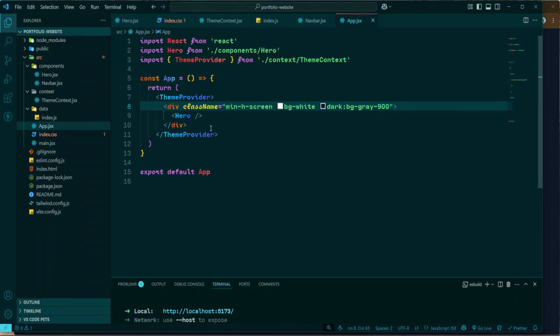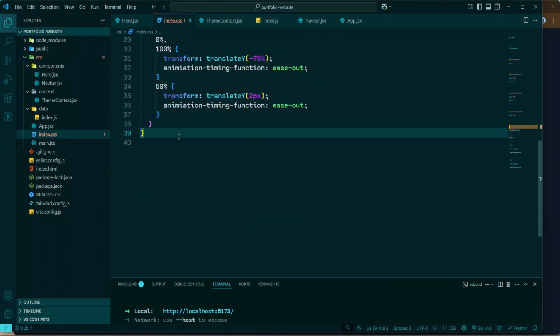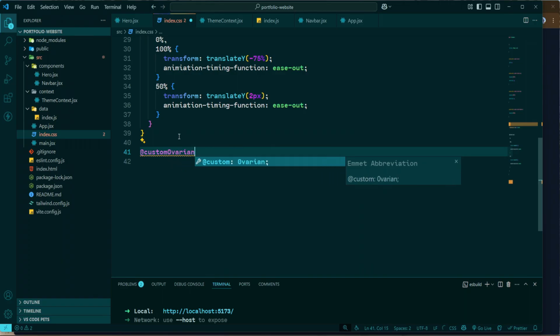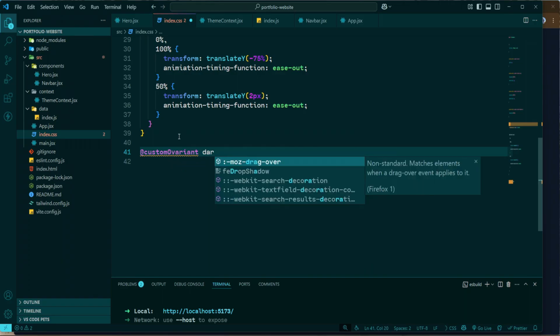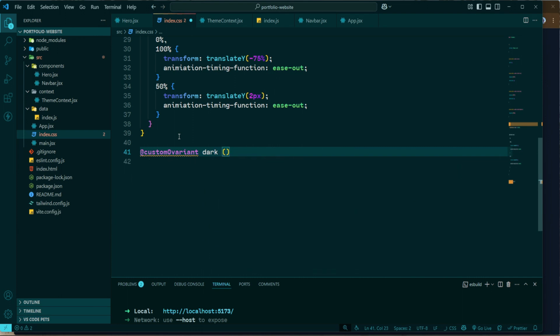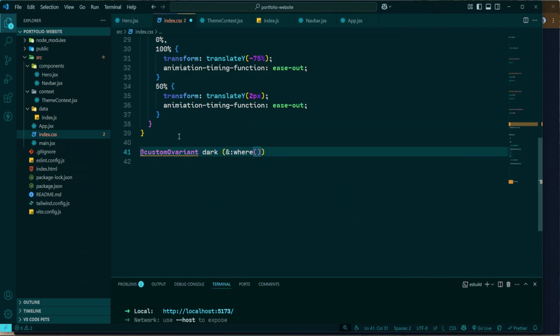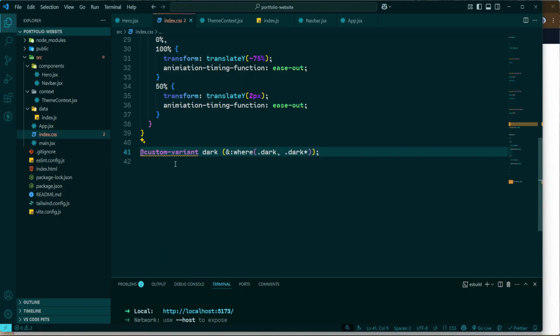To enable Tailwind's dark mode functionality, we need to modify the index.css file and add the following line. So here, I'm going to add custom variant dark, and here we need ampersand where dot dark, dot dark with a star. So actually we need here dash. So this custom Tailwind variant ensures that the dark classes work when the dark class is added to the HTML.